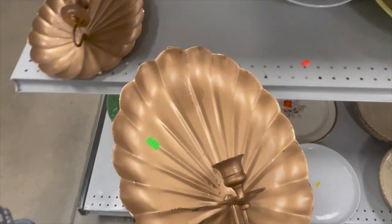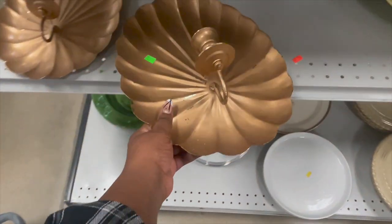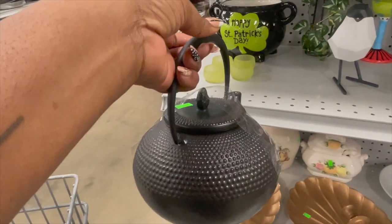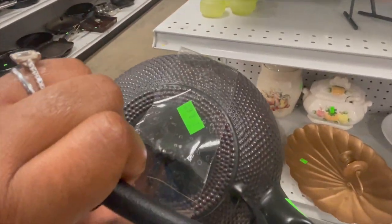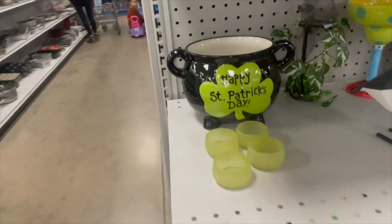Sconces are another item that I am obsessing over lately. These were so gorgeous. I love them. And this teapot, I wanted to take it home with me. It was so my style. You can just see that on the hutch, right?